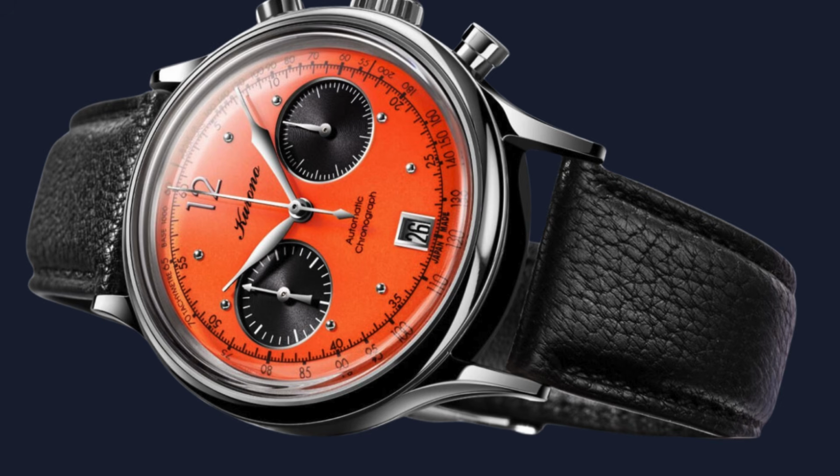More advanced. Okay, tell me more. What makes it stand out technically? What does that mean for the person wearing it? Well, it relies on a column wheel and a vertical clutch architecture. Okay, yeah, those are good things in a chronograph.